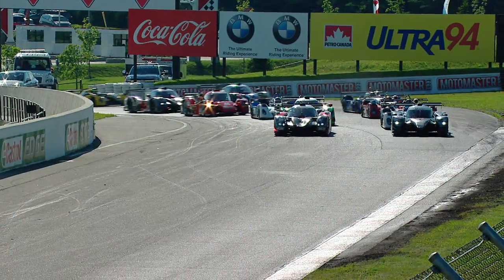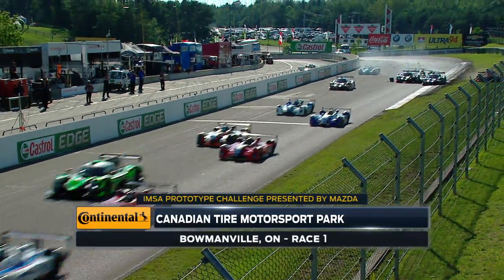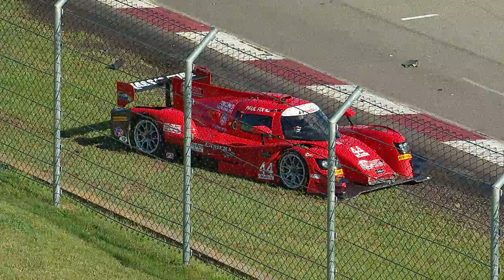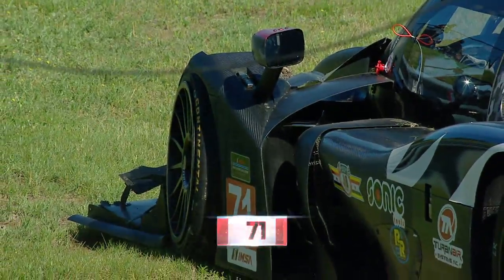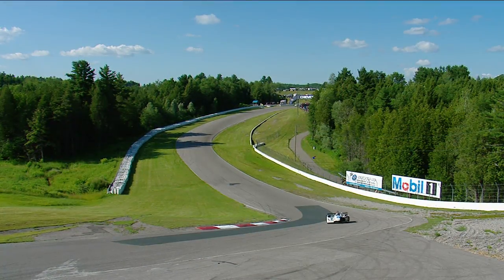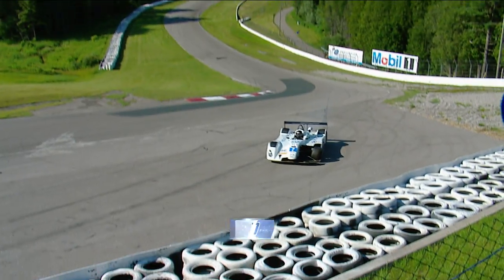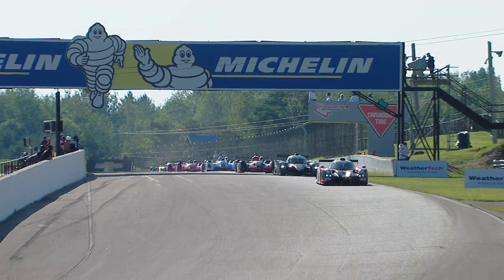Here's what happened in race 1 yesterday. Action before the green flag with contact at the back of the grid. Paul Fix in the bright red 44, Riley Arve getting tagged, and JC Perez in the black number 71 going no further. Whilst the safety car was out, just a tag to the wall with Chris Wright, who already had damage in the number 7 MPC car.